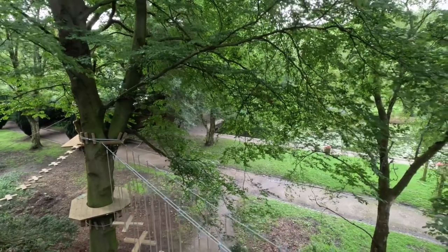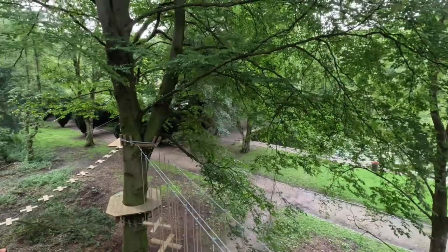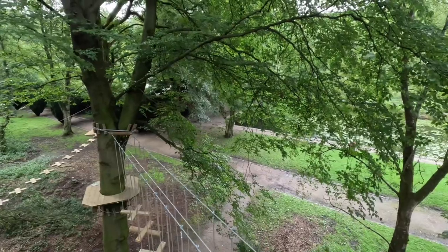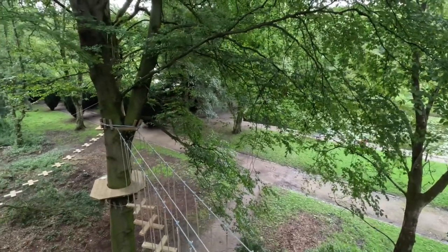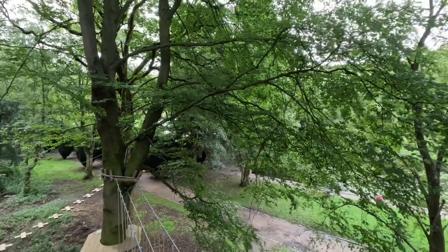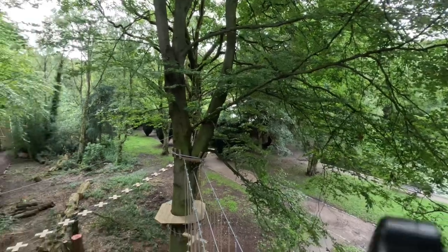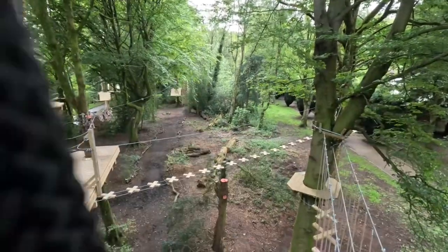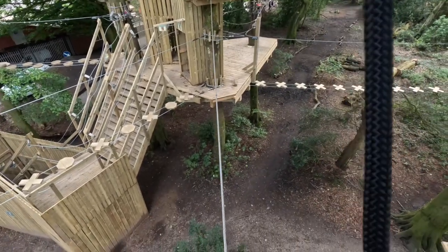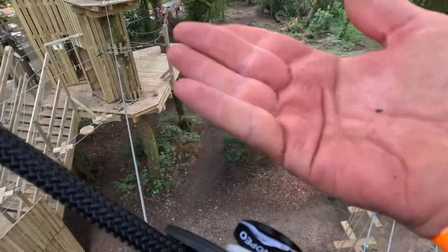Oh my god, last one. Last two, should I say. That's two ropes to hold on to. My hands are like red raw from holding on. And we made it. I think so anyway. Yeah, that's what I had to walk onto for a thin rope. Oh my god, look at my hands, guys. They are red raw.